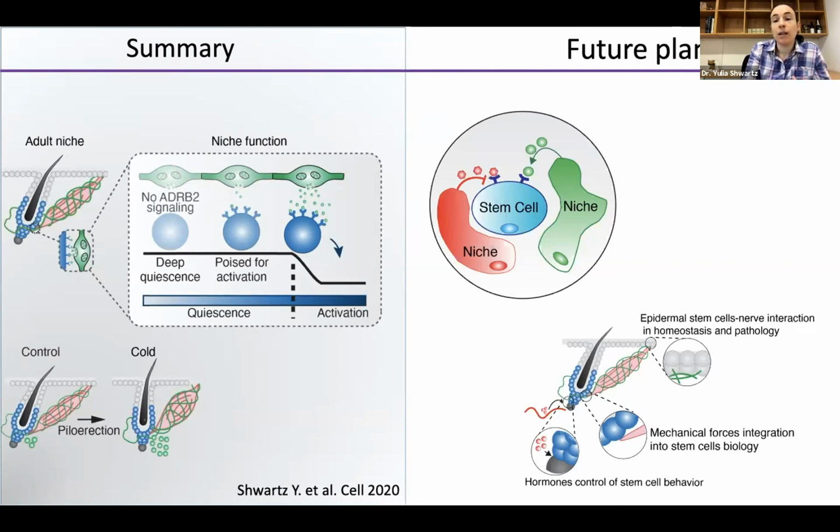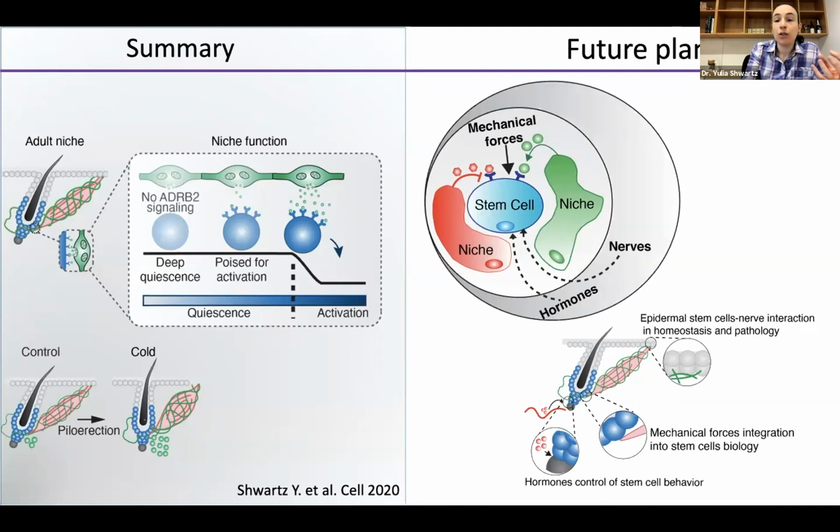And one of the questions that I've been interested in for a long time, and now I have the tools to address it, is how mechanical forces can be directly integrated into stem cell function. And I'm also interested in more systemic factors, such as the nerves and their interaction with additional stem cells within the skin, as well as the hormone control of the niche and stem cells.